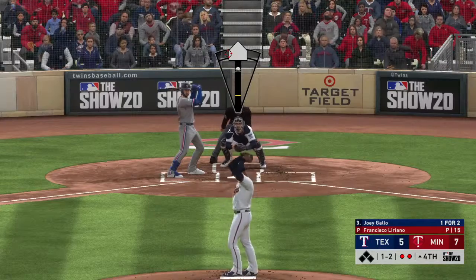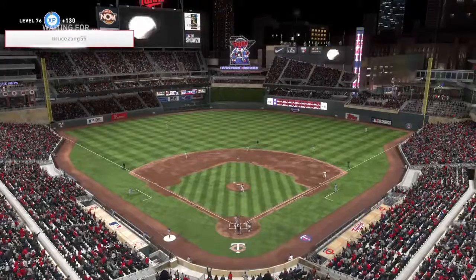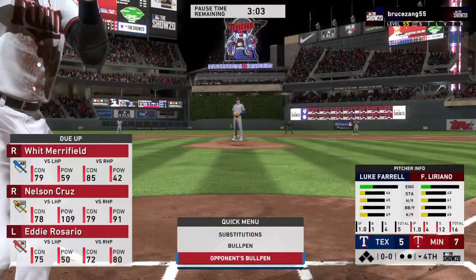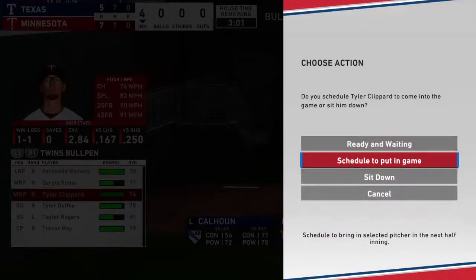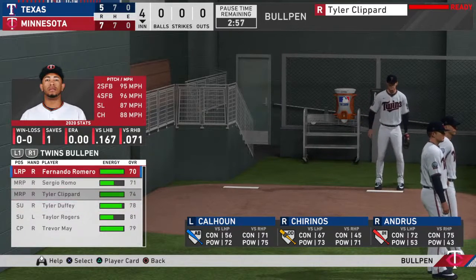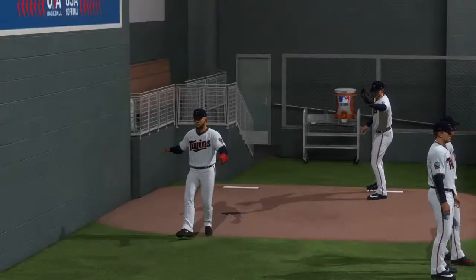The 1-2 is swung on and missed. He got him. Back to the top of the order now, and that'll bring up the second baseman, Whit Merrifield. One of the keys to securing a win, they want to keep the pressure on and try to build that lead as much as they can moving into the later innings.